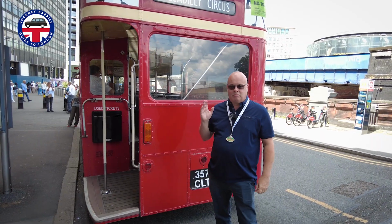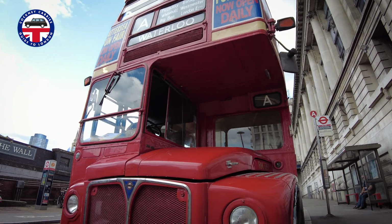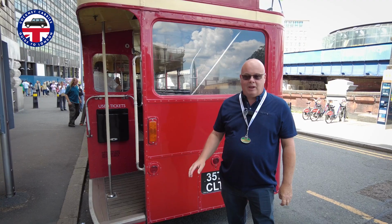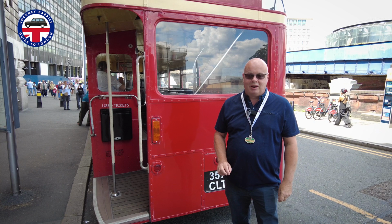Right, so this is Route A, a heritage bus route that leaves from Waterloo Station, goes over Westminster Bridge, up Whitehall, around Trafalgar Square and up to Piccadilly Circus, and then does the journey in return back to Waterloo Station here.